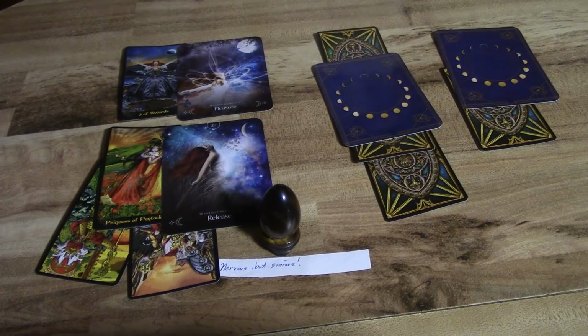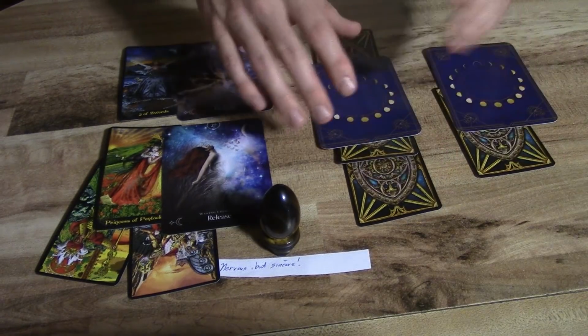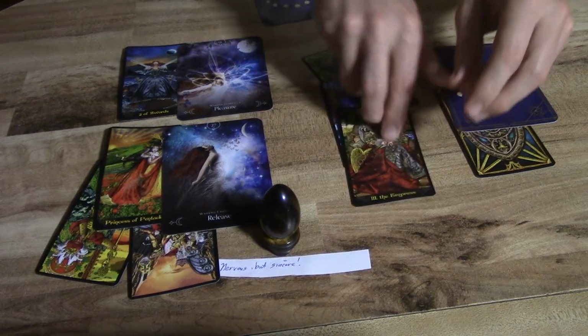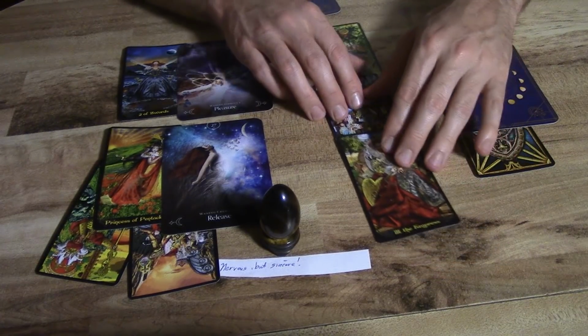All right, so there's double information here. The first part of hopefully what will make things better. Let's find out. No guarantee with tarot cards, you know. It's just going to show you what's there.